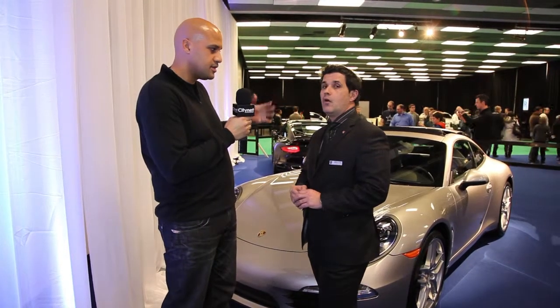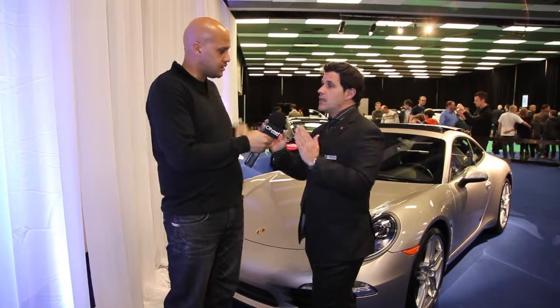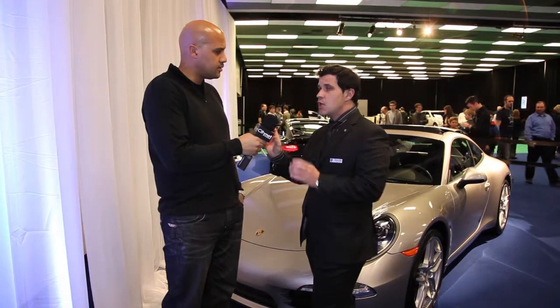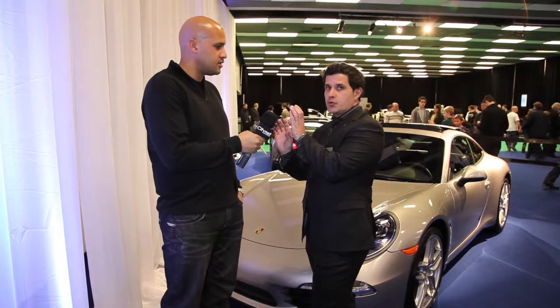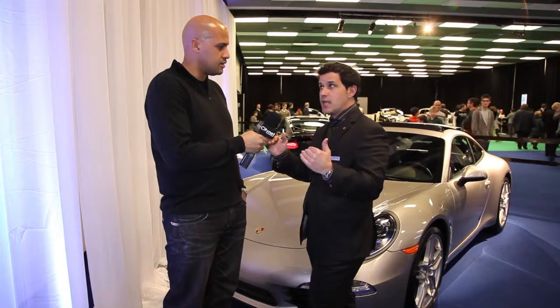Is that possible? No. What happens, in fact, is since they spread the wheelbase, the back wheels were moved back 2 3/4 inches. So the engine now stays always in the same place, but in fact it's actually a little bit closer to the center. So the dynamics of the car changes and the balance changes.